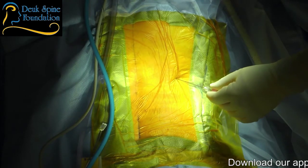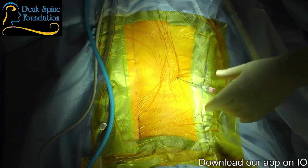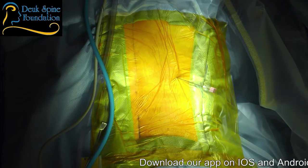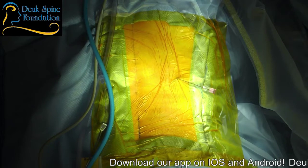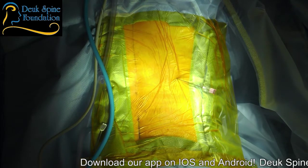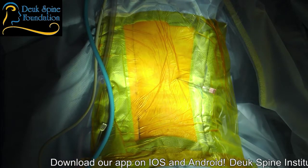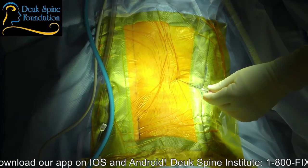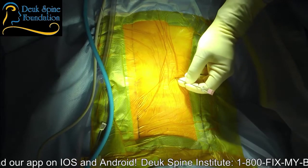Shot. Shot. Don't move the floor. Shot. If you move the floor, we lose the needle. So you gotta do it without moving the floor. A lot of scar tissue.